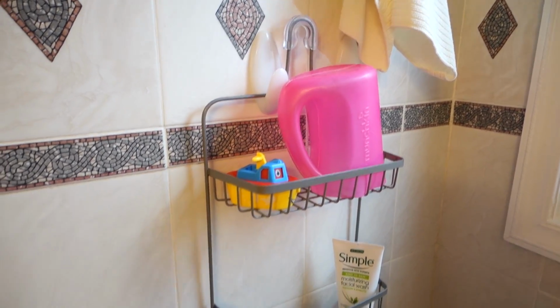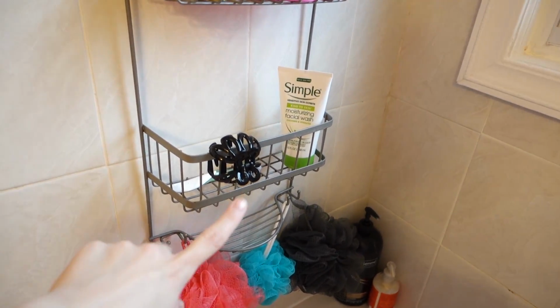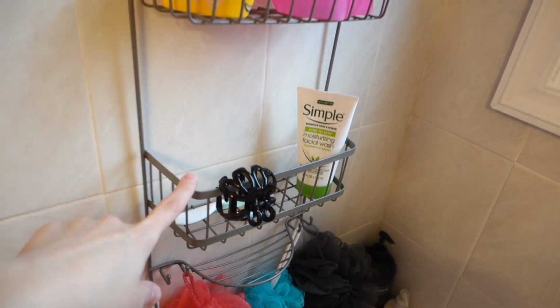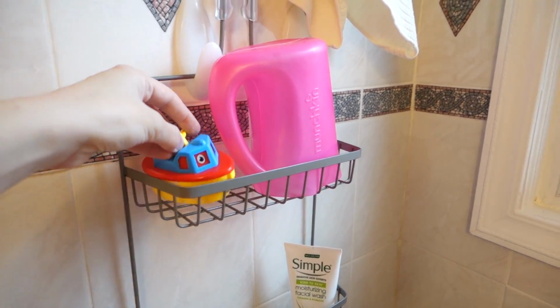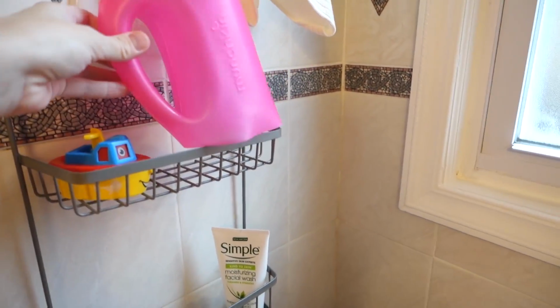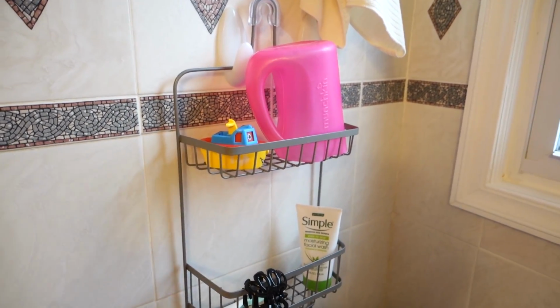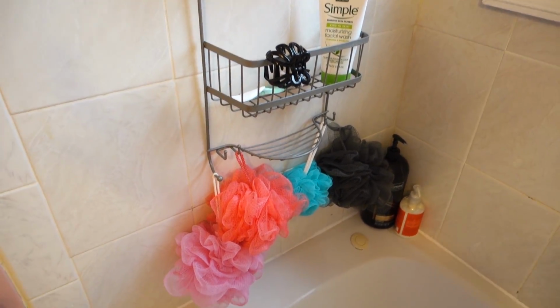But I just have some of our little things in here. Like I have all of our loofahs hanging down here. I have a hair clip that I use when I'm washing my hair, face wash, my razor is in here, and then I have Chase's one little bath toy that he plays with and his bath cup that I use to rinse him with, and then I can just put this in here upside down and let it drip dry. And yeah, I just love this. It gives me a spot to put some little things that I wouldn't have a spot for otherwise.